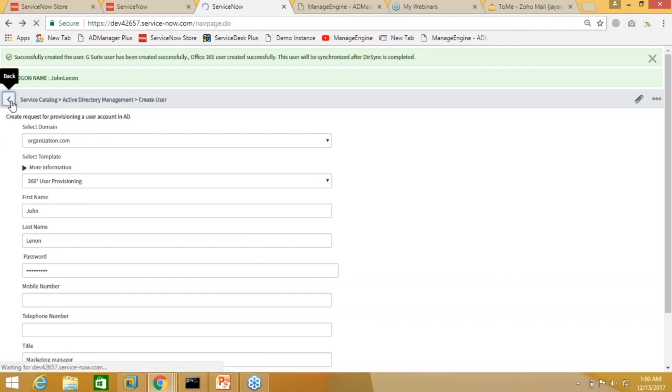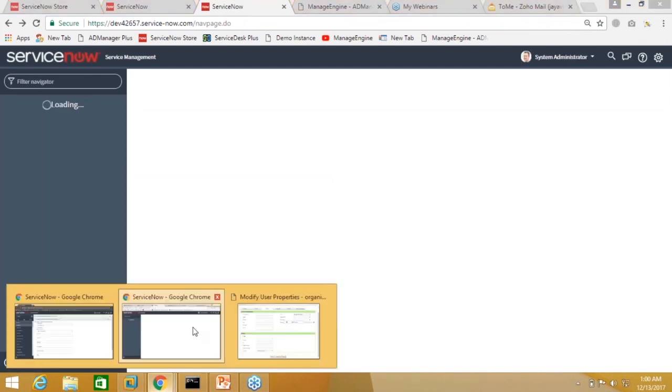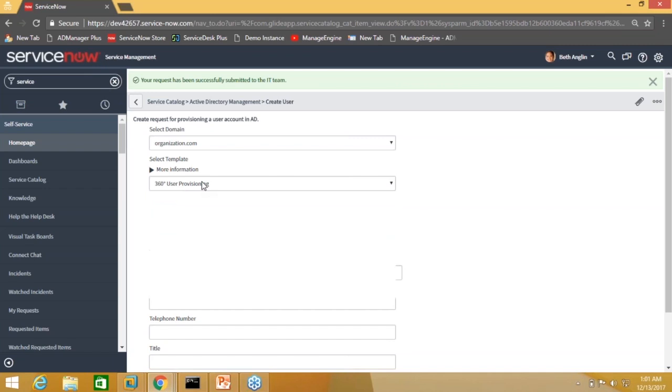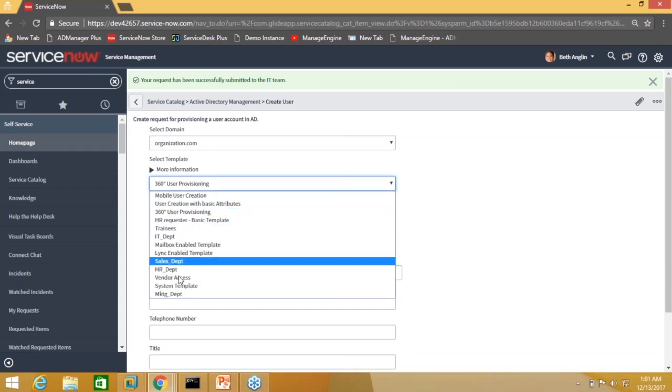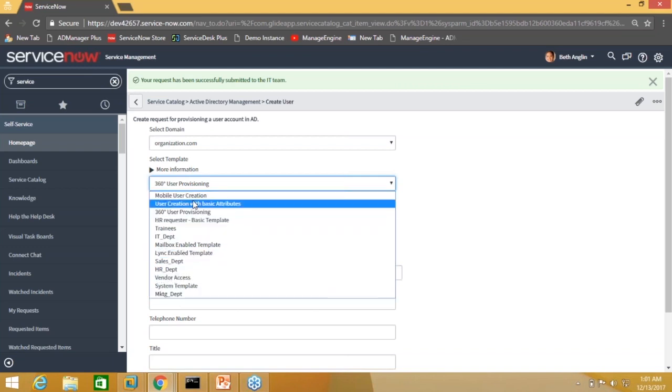I'm going to get back and check on the request once more to see if there's something else that I can do. All right. So the HR just made a request right now for user provisioning. In this case, by default, the template was user 360 provisioning, which included provisioning across different applications. So I guess you might have already figured out by now, 360 across applications: G apps, G Suite, your Office 365 and all that along with Exchange Mailbox. So when the HR really wants to provision users in different departments, the templates right here are going to be very helpful.